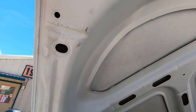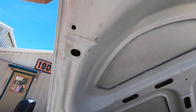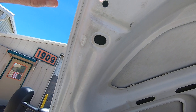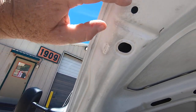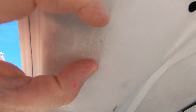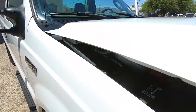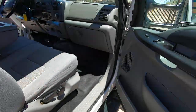And let's see, where's the Ford stamp? Oh, I can't find it. I think it's supposed to be right there. I think that's it right there. But on diesel, oh, there it is, right there. Oh, got my eyes. On diesel trucks, they're right there. Had to be the same hood. Why can't I find it?